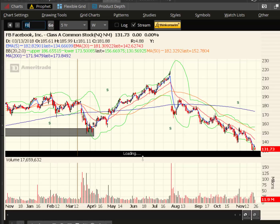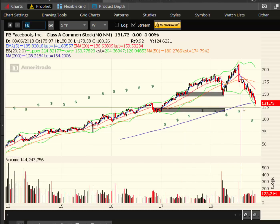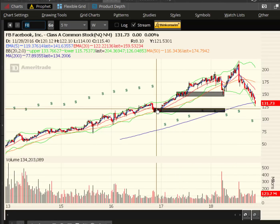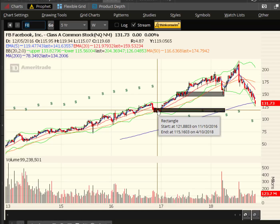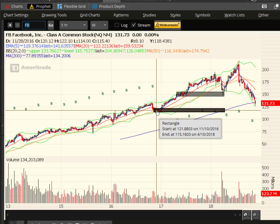We'd have to go back 5 years to get a better picture on Facebook. And we even cracked the 200 period last week. So the next major support zone is going to be down ballpark 121, looks like into 116. There's about a $5 range.